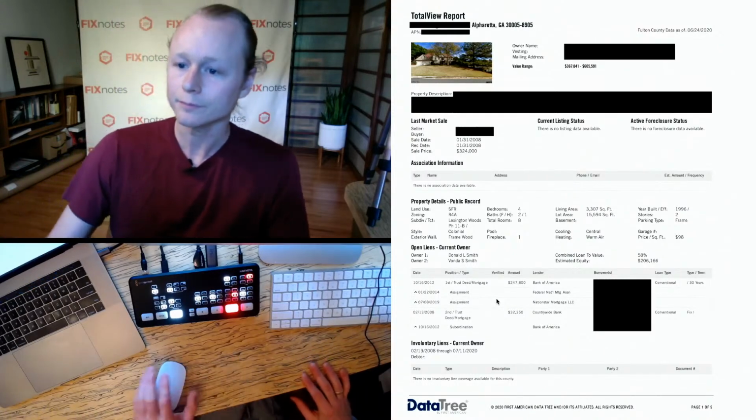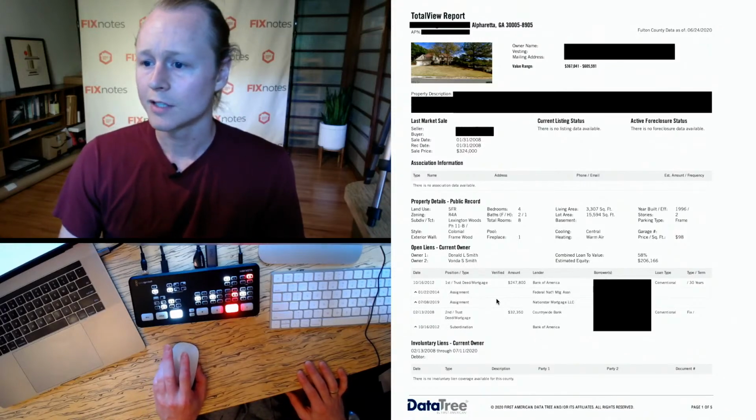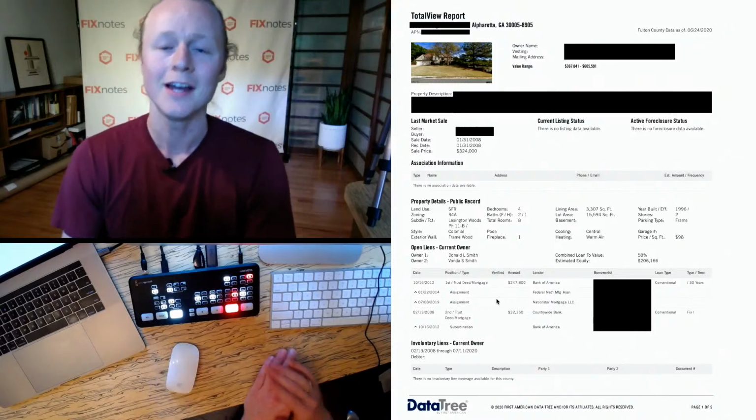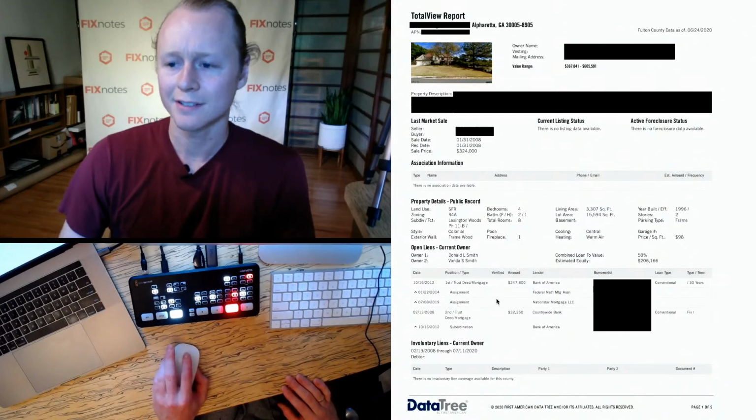What's going on? Property description, that's the legal description. It's no active foreclosure status, no listing data available. This is nice to see, but to be honest, it's not 100% accurate. Nothing really is. You got to trust, but verify everything you see. So foreclosure status, it's good to see there's no foreclosure status here.